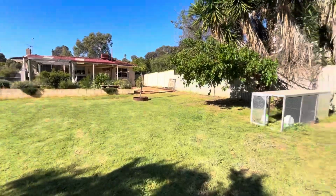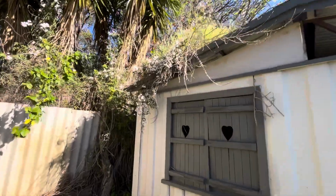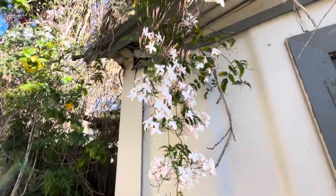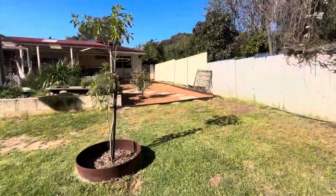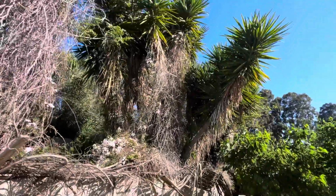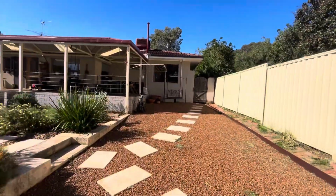I'll just take a bit of a wander up here and see what else I can show you. That jasmine, that's what's doing it. Look at that as it grows over the roof of the shed. That is hard for me to capture the smell for you, like I said, but imagine the smell of jasmine. You just imagine the smell of that. It's climbing all through. It's very pretty. It's a very pretty property, folks. This is 21 Buckingham Road in Kelmscott.